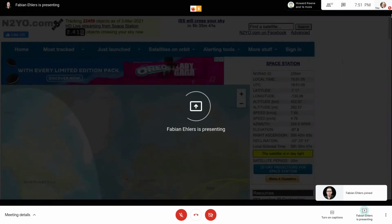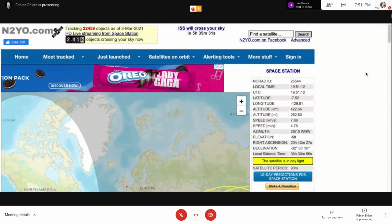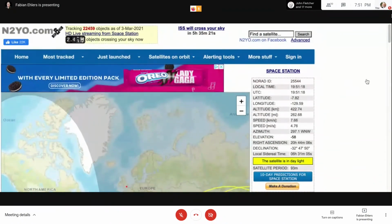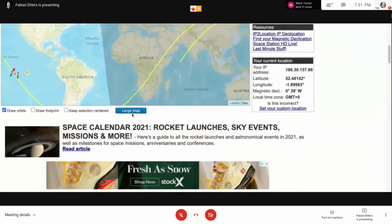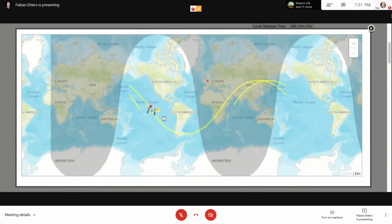There we go. Apologies about the adverts. However, this page is called n2yo.com. You can stream or you can track various different stations. The biggest one at the moment will always be the ISS. It will cross the sky in 5 hours and 35 minutes. This mapping is similar to the one we've seen with the gentleman who made the second transmission. So you can see your day area and your night area. It's got your ISS path, and then the sun is kind of highlighted on there as well.